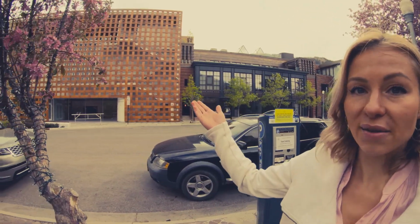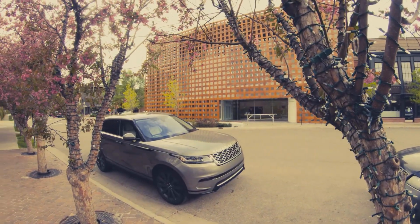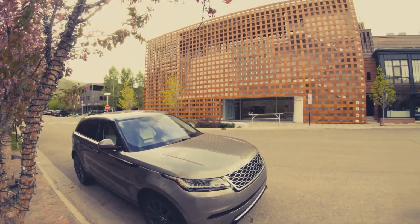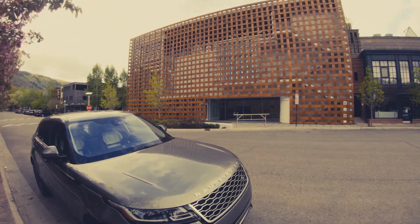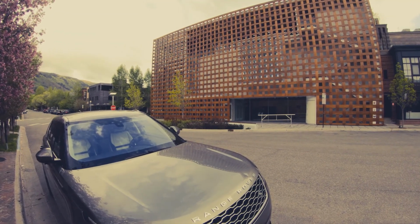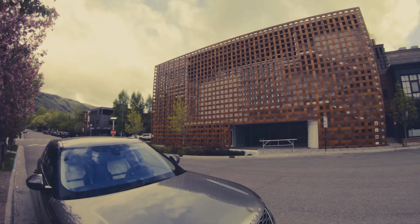If you can see in the background, that's the Aspen Art Museum, and that's what makes Aspen so special. It's a combination of contemporary architecture and an ode to history and the old school ways, and there's just so much interesting stuff going on right now in the Aspen real estate.